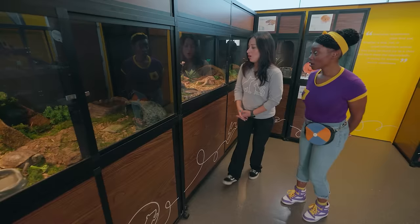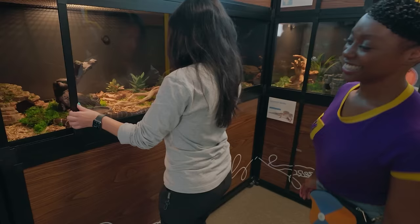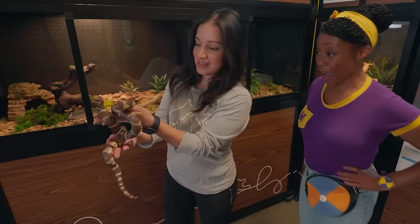All right, so this is our California king snake, Sally. Hey, Sally. She's about 2 years old. Would you like to meet her? I can bring her out. Okay. So what we're gonna do is we're gonna start from the back of the body. And we're gonna gently grab her. Now, if she at any point wants to get off of me, that's totally fine. Here's Sally. Wow, Sally is so long. Oh yeah, she's a good girl. Hi, Sally, it's me, Meekah.